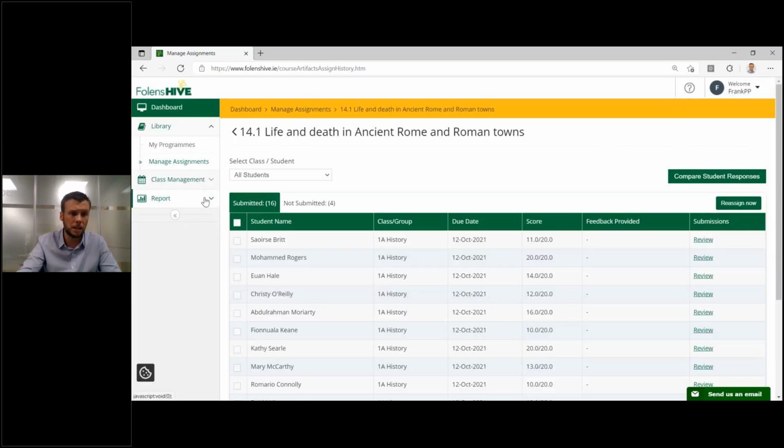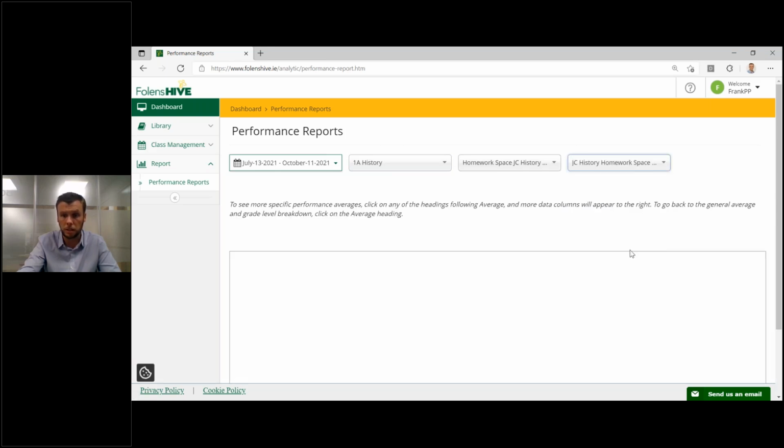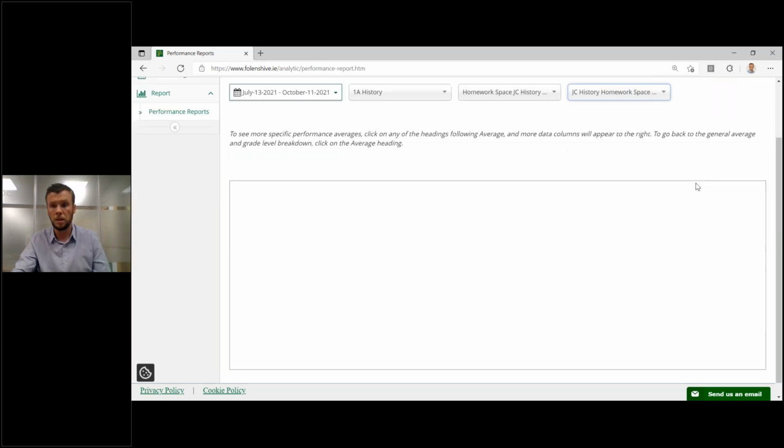Closing that down, the last thing I'm going to show you is our report. These are really our performance reports, which are quite useful as the year progresses. Now, I have only used this with a handful. I've only answered a couple of questions on this test account, so I don't have much data in here, but just to give you a flavor of what these reports can look like, I'll select history, and I'll select history here again, my report type.